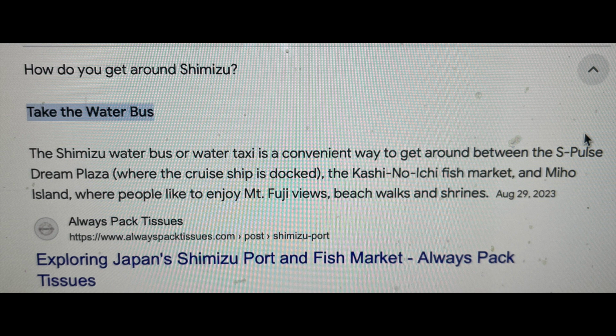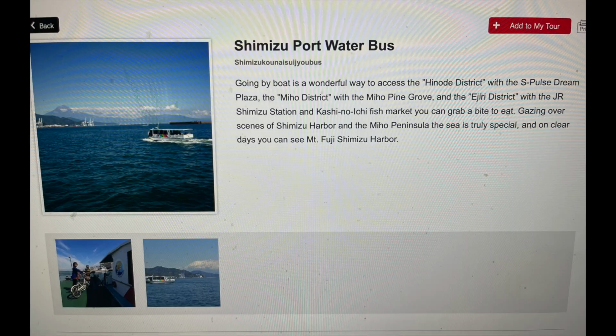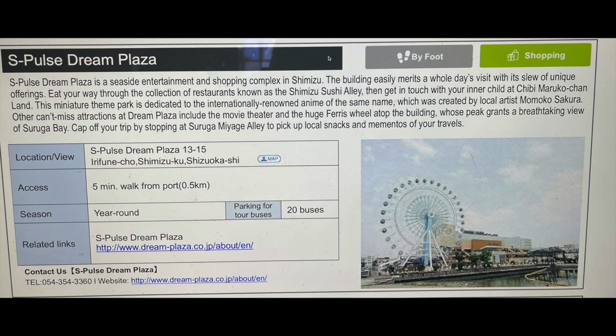And you can take a water bus from very near the cruise port, which is going to take you to a wonderful place, Miho Island, where you can get good Mount Fuji views. It's kind of cheap and it's interesting. We didn't see the need to because as soon as we rolled in at 6 o'clock in the morning, Mount Fuji was there.